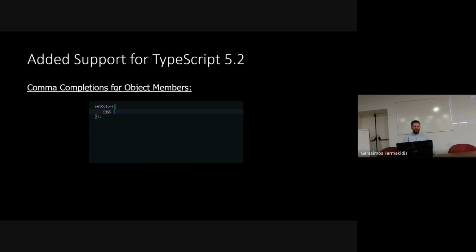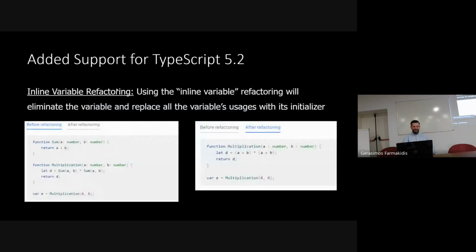Another feature in TypeScript is that it's now going to automatically complete the commas when we forget them. We also have inline variable refactoring, where if we select on the left side to replace the sum functionality, TypeScript is going to remove it and delete it from all the usages that exist in that file. So you don't have to go manually and delete the sum. As we can see on the right side, the multiplication function is done automatically.